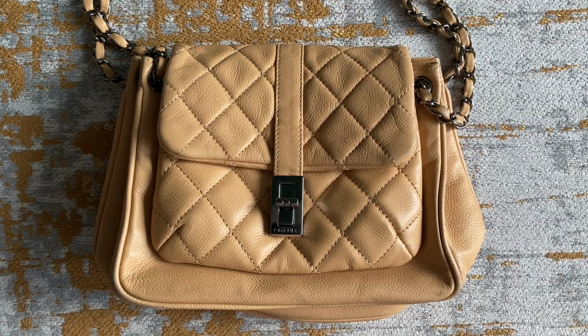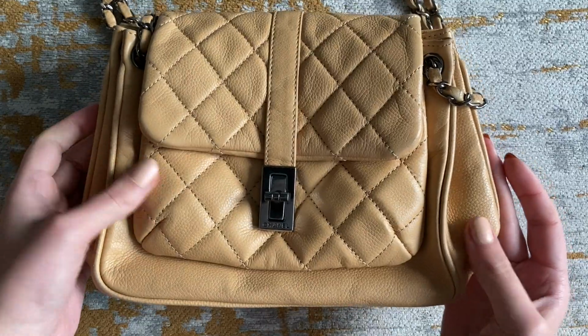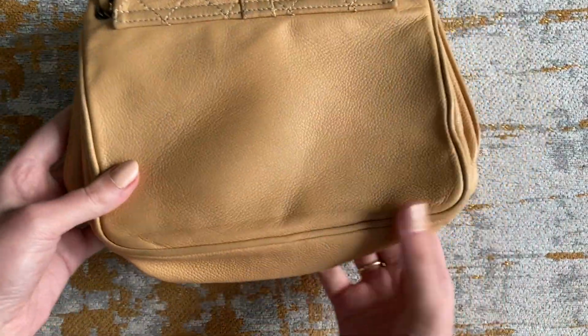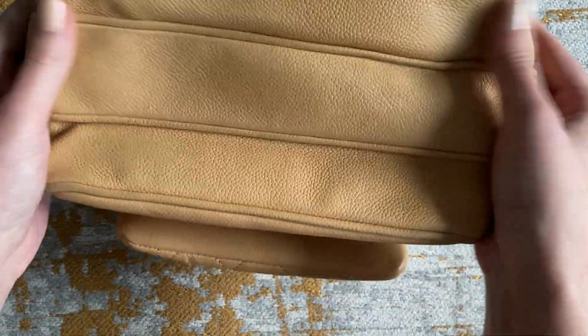Little reminder here, this bag was listed for 1,200 euro, and because of a 20% coupon code I was able to get it for 960. I already gave you a first impression of the condition in the unboxing, but let's take another closer look. So the leather itself is nice. It is caviar leather. It is this warm beige color.